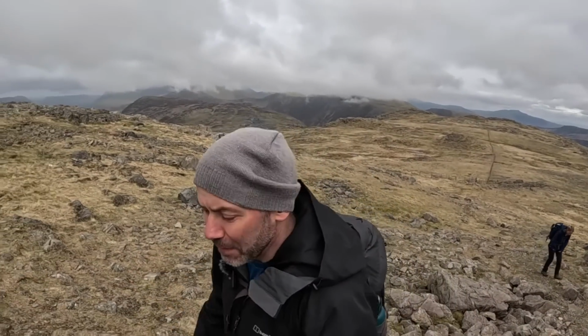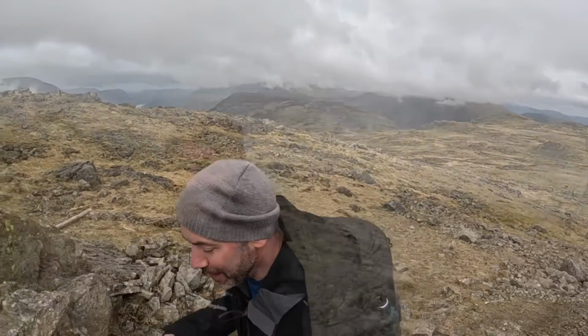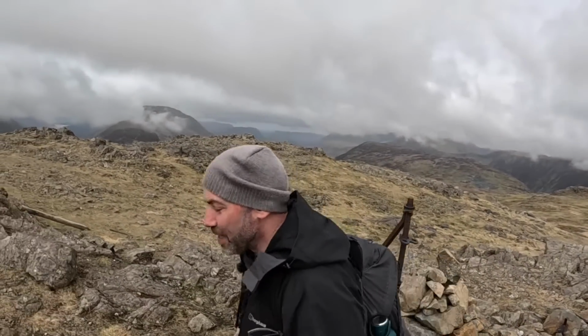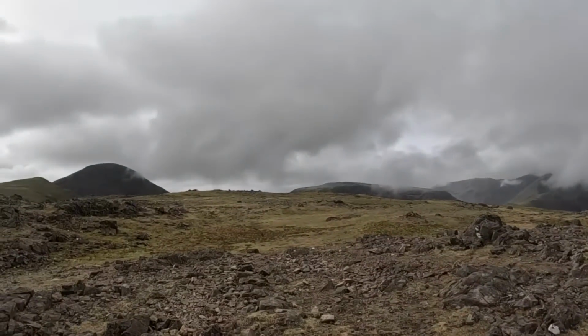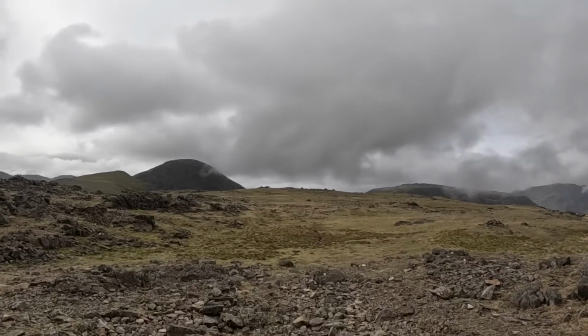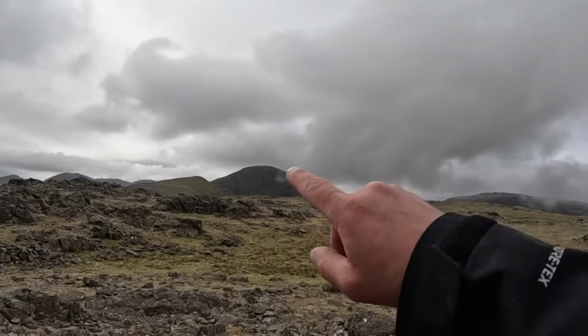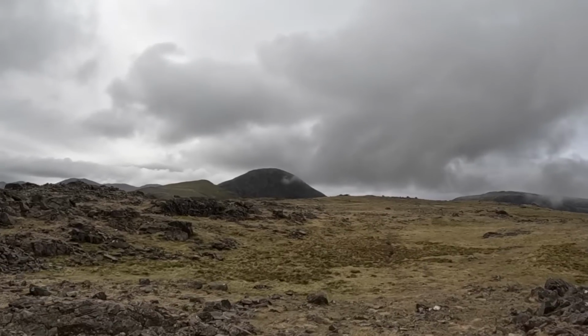Sort of on and off a little bit with the rain. It's not quite getting started. I'll put my jacket on anyway, just in case. Got a little bit further to go, past this little fence post here, and then we're just heading to the top, which looks a bit messy to me. So it's pretty flat on top again, and then we're just going over to Green Gable and Great Gable up there.